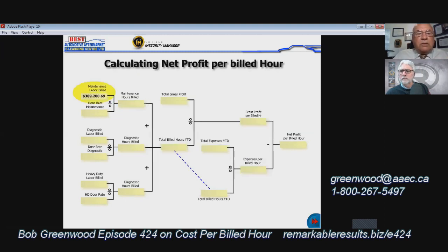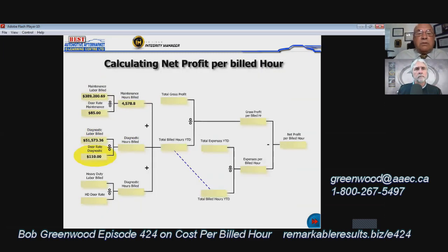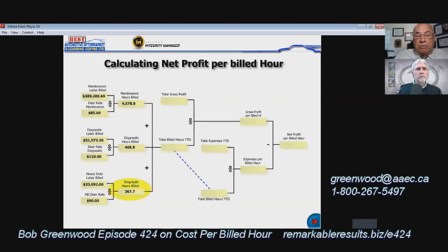So we have a flow chart where my maintenance labor build was this, and my average door rate for maintenance was $85. Therefore, we've billed out $45.78 in build hours and maintenance last year. My diagnostics was $51,573. That diagnostic rate is $110 in this example. So therefore, we billed out 468.8 hours. And we happen to do some heavy duty or mid duty work. That's $33,000, and my labor rate for that is $90 an hour. Therefore, we billed out 367. Now, you simply total up the hours. We billed out 5,415 hours amongst all our various rates.